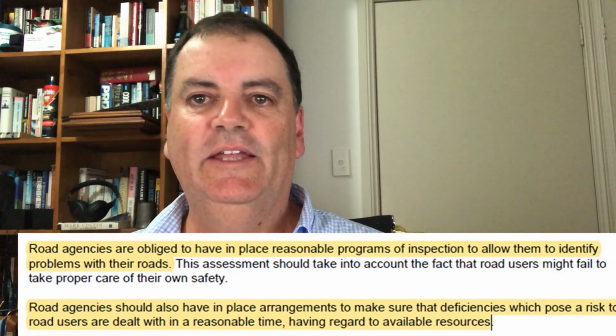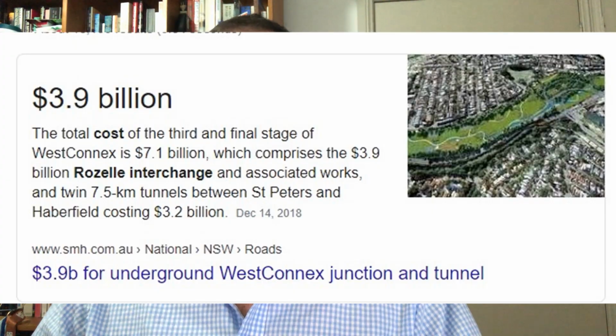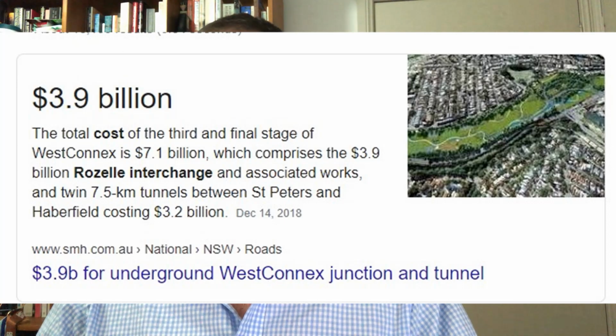Okay, yeah, that's fair enough. There is not an unlimited budget and unlimited manpower to take care of these things, but look at the Rozelle interchange, what's it costing? The whole Westconnex is a multi-billion-dollar program of works, and this particular project is a couple of billion. So it's pretty hard for them to say available resources are nil. No, they're not. This thing's got money pouring out of the sky onto it.